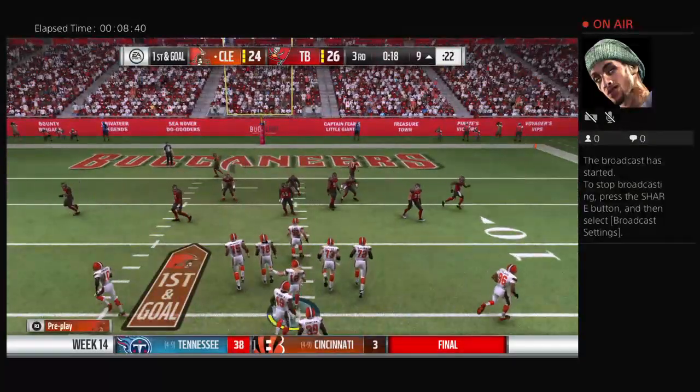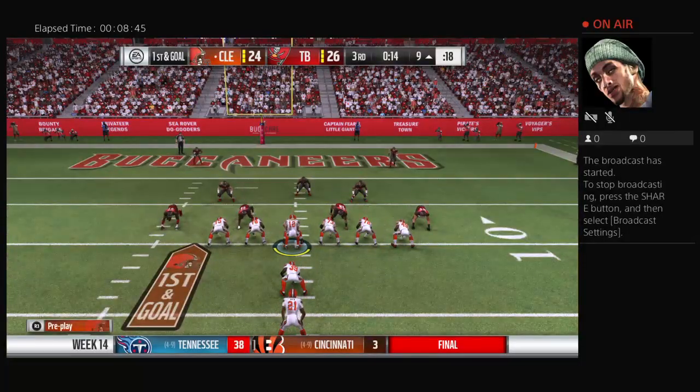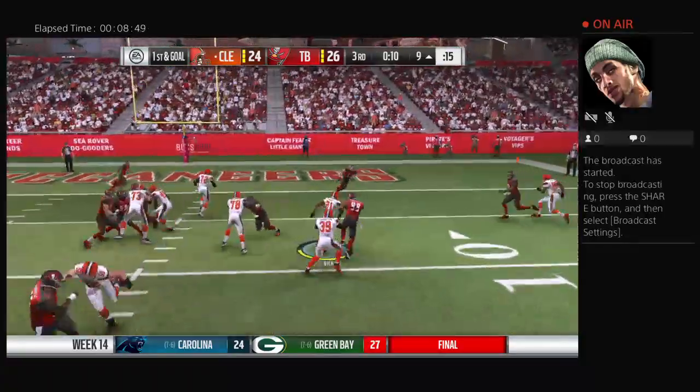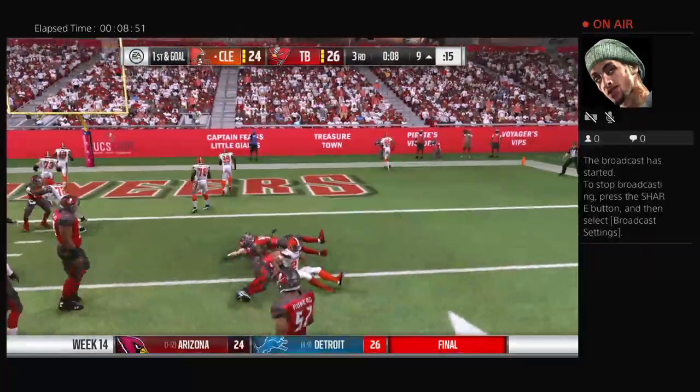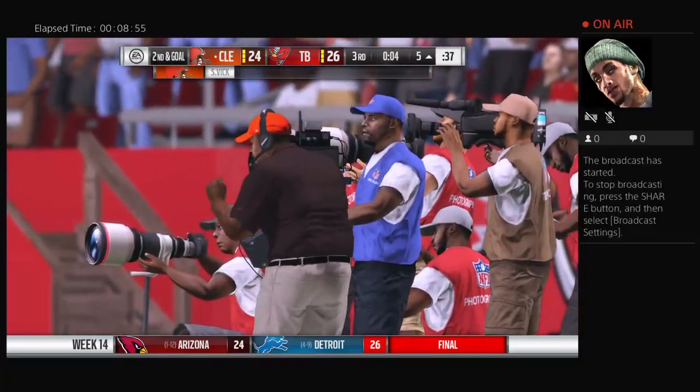Here we go! Set, 3-19! Now a handoff here to his running back. And they'll get him down here at about the 5-yard line. Give him 4 on the carry there. It's 2nd and goal.